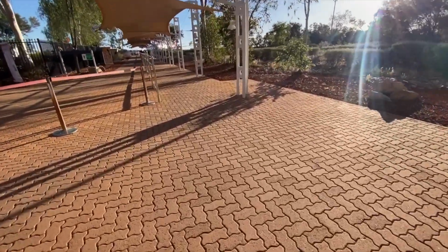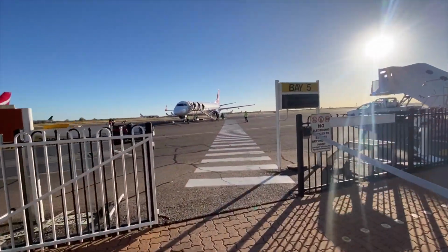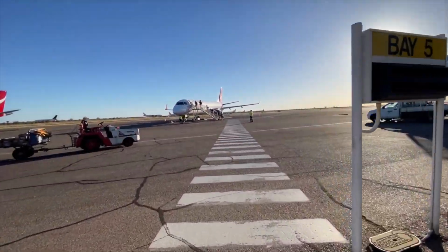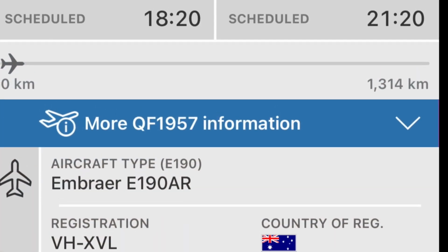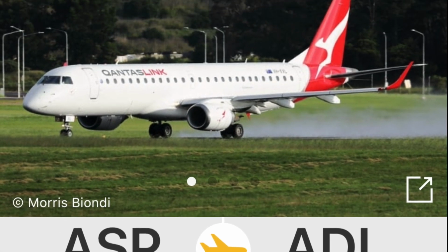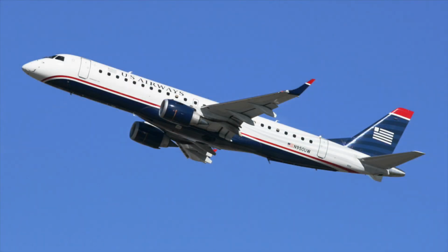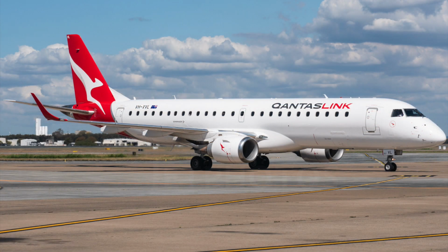As I stepped out onto the apron, I got a proper glimpse of the aircraft that'll be flying me south, which today is an Embraer E190-100AR registered as Victor Hotel X-Ray Victor Lima. She was built in September 2007 in São José dos Campos, Brazil, being delivered brand new to US Airways, then to American in 2015. She was cancelled from her American registration and delivered to QantasLink in January 2023, making this aircraft fairly new to the Qantas fleet and 17 years old.